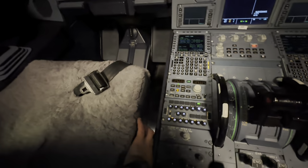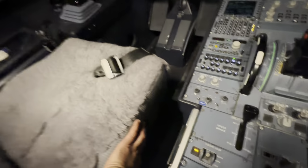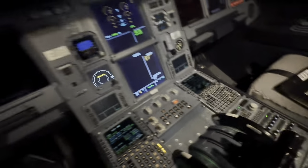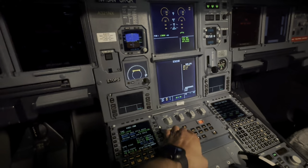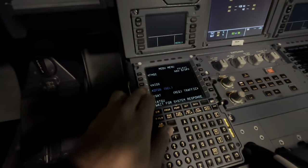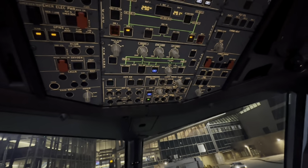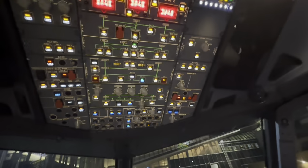Alrighty. Let's see now. Get this back. We'll check the logbook. We'll input the oil information. And this one actually stays here overnight. So let's print out the post-flight. It's always a good habit to print the post-flight. There you go. Some Christmas trees for you.